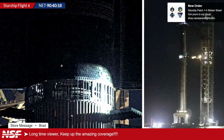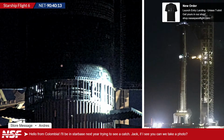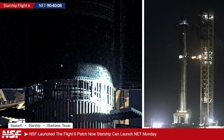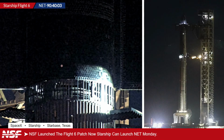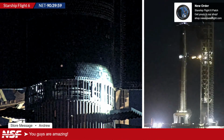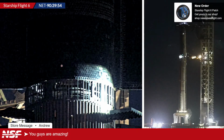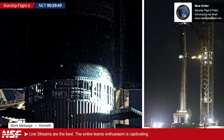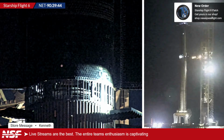Andres, they say, hello from Colombia. I'll be in Starbase next year trying to see a catch. Jack, if I see you, can we take a photo? Yes. If you see me in Starbase, not only do you win the patch award, which means I give you an NSF patch, not a flight patch, but an NSF patch, but also, yes, you can take selfies with me. I'm not a jerk. He's never taken one with me, for what it's worth. That is not true. We have absolutely taken a selfie. I actually cannot recall us taking a selfie. I know we've taken photos, but... Alright, well, next time we hang out.